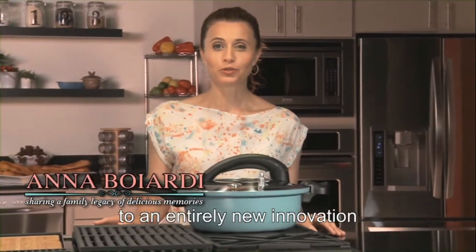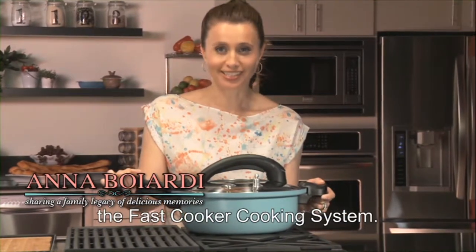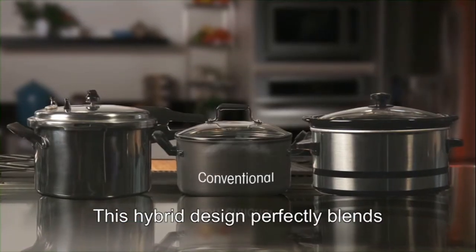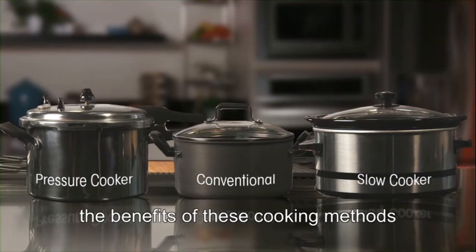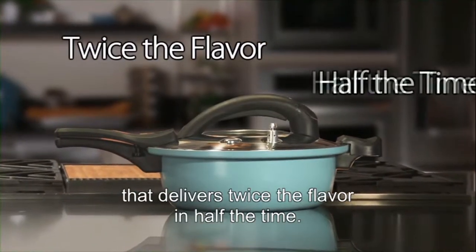Hi, I'm Anna Boiardi, and today I'd like to introduce you to an entirely new innovation in cookware, the Fast Cooker Cooking System. This hybrid design perfectly blends the benefits of these cooking methods into a completely new way of cooking that delivers twice the flavor in half the time.